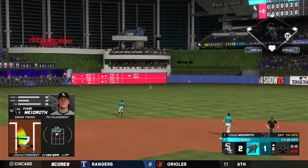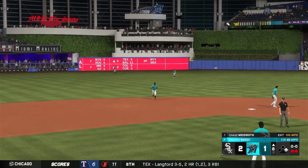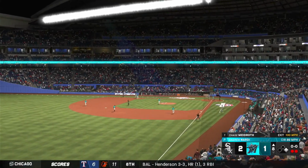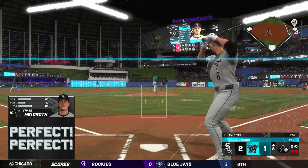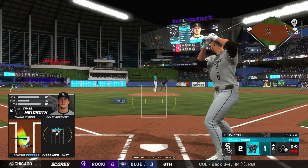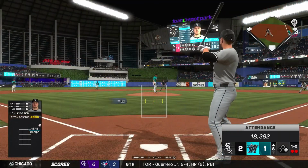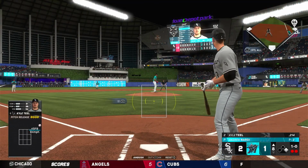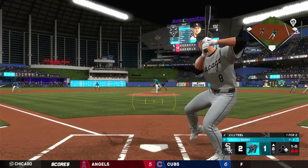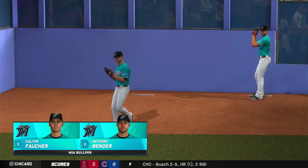Line drive, base hit. So a 2-out knock keeps the inning alive. Just so sound in his mechanics. Hits against a firm front side, and the hands just continue to carry through the middle of the field. Kyle Teel steps to the plate for the White Sox. First offering way inside, almost got him. A swing and a miss as he chases way out of the zone.